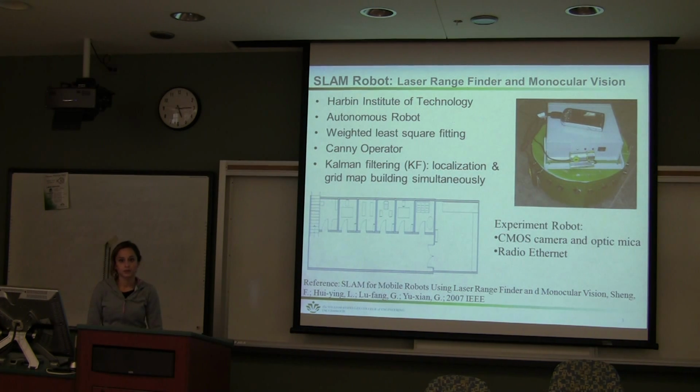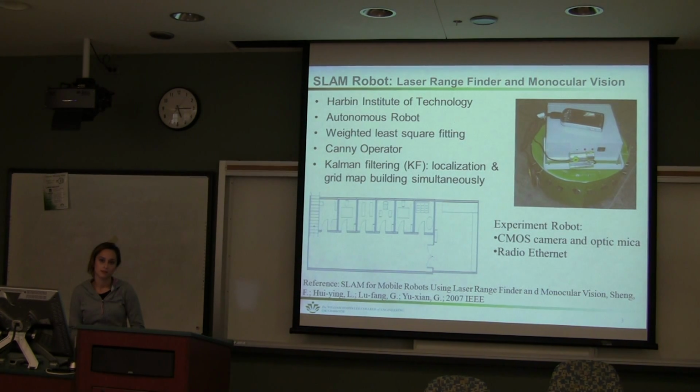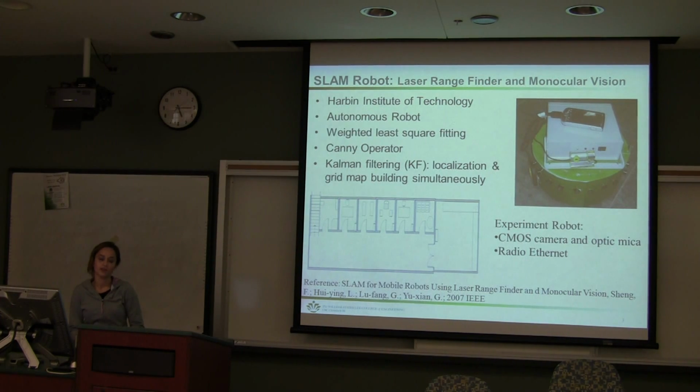Do they have any graphical representation of what they came up with? No, the paper included the statistical data and the equations that they used. They didn't have any graphs. No results, right? Right.